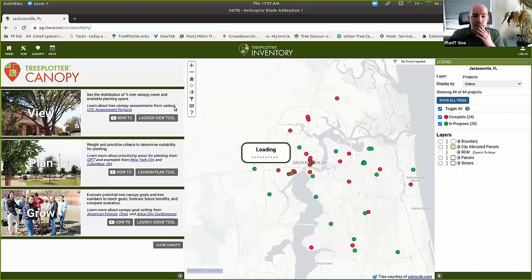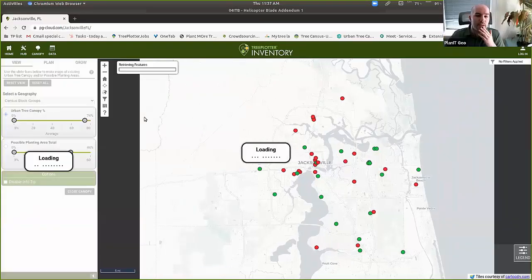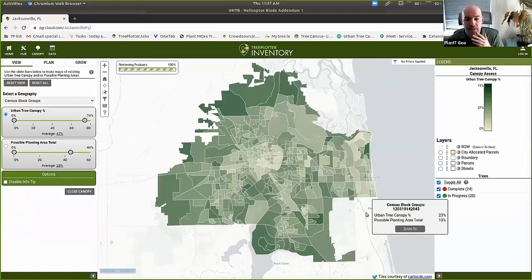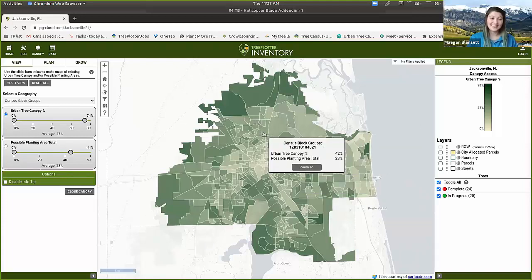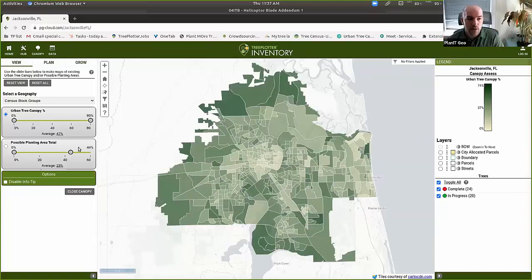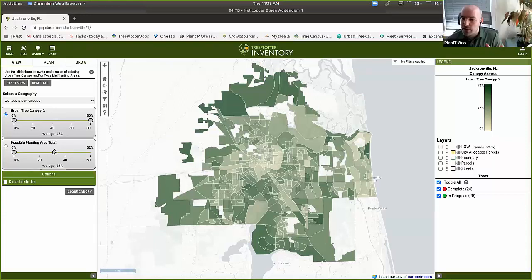So here we are in Jacksonville, and we're able to look at our canopy and weigh in the different priorities. And what might happen is, there we go. I'm a little bit worried because I have so many things running on my computer at the same time. But here's the canopy. So you saw the static map that comes in your report, and I'm hovering over and I'm seeing possible planting areas. And this is normal stuff that you can do, which is just understanding the percentage and adjusting it and learning about what you have and where you could potentially plant. That's the first part. But it gets more interesting, right?